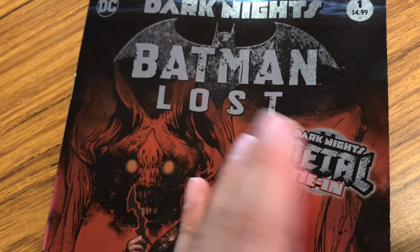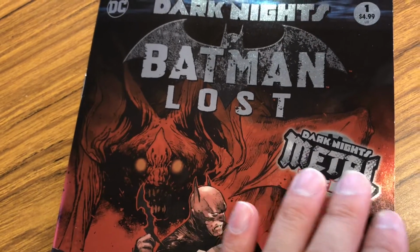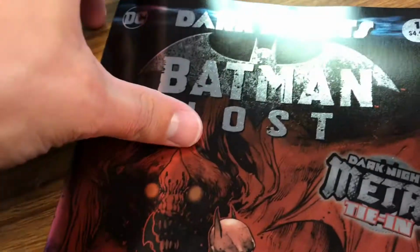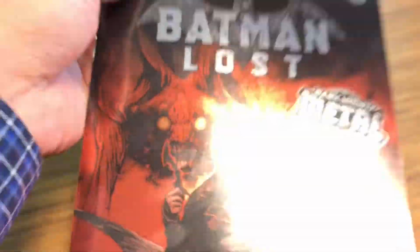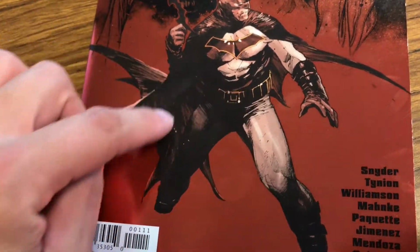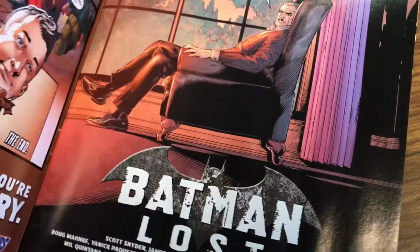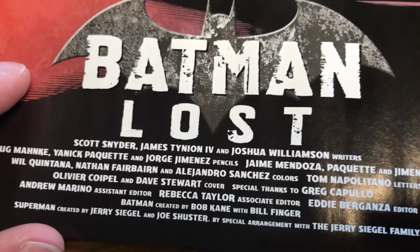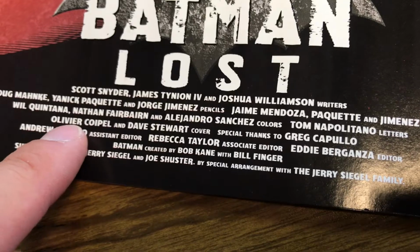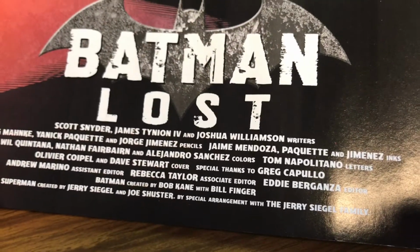You could have told this in 3 or 4 pages of a comic book tie-in and not had to mention it again. Now, I will say this cover is one of the best covers I've seen of Batman in a while. Love the way they draw him. Let's see who did this cover. Oliver Coipel and Dave Stewart, good job on that cover.